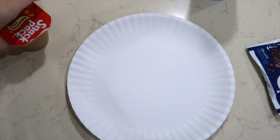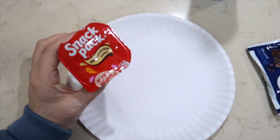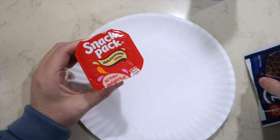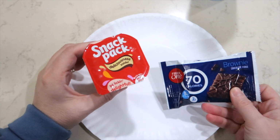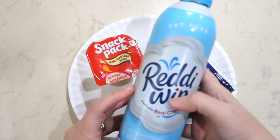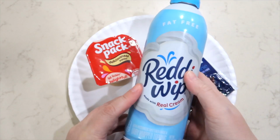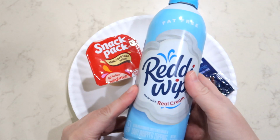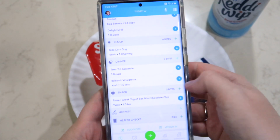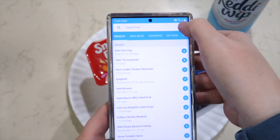Okay, it is snack time and I have 4 bites left. So I'm gonna do a snack pack and I'm gonna do a Fiber One brownie. And then on both of them, I'm gonna do this fat-free Ready Whip. I don't count this because really and truly, I don't even put that much on there.